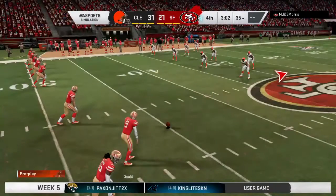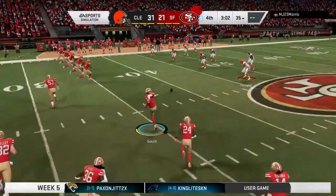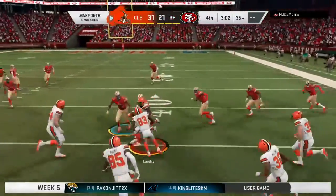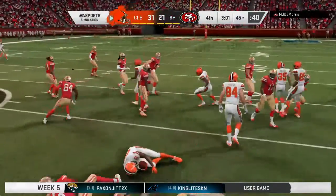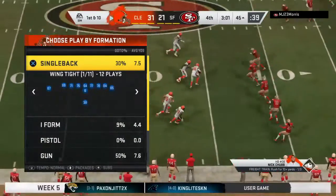Two scores down, 3 timeouts left. Still a chance if they can somehow get this one back. And the Browns are able to cover this one up. Well, 4th quarter, they felt like they needed the football back. Unfortunately, they couldn't get it.